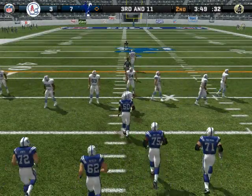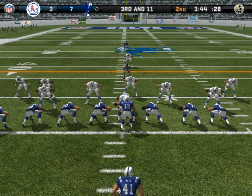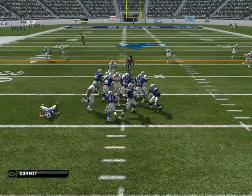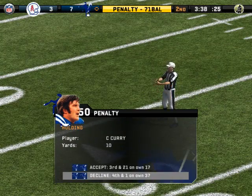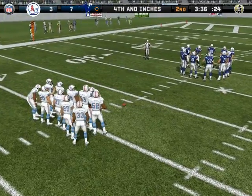Third and long. Ball on the 27-yard line. Only one man back. Dropping back. Closing in. Throwing. Nice adjustment. Flags are down, and this one appears to be on the offense. Holding on the offense. Number 50, fourth down.